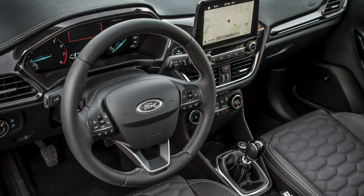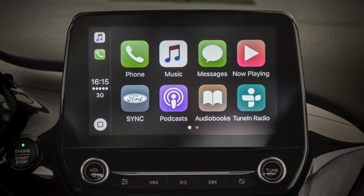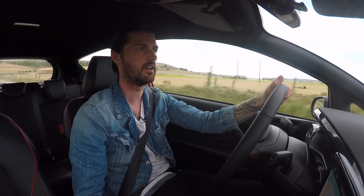That is, of course, subjective, and the cabin is, in fact, very well put together. And floating or otherwise, the touchscreen is nice and bright and intuitive to use. It's probably fair to say that what they've done is they've traded a tenth of the driving experience of the old car, and they've given it to comfort and refinement. So the balance is slightly different with this car.